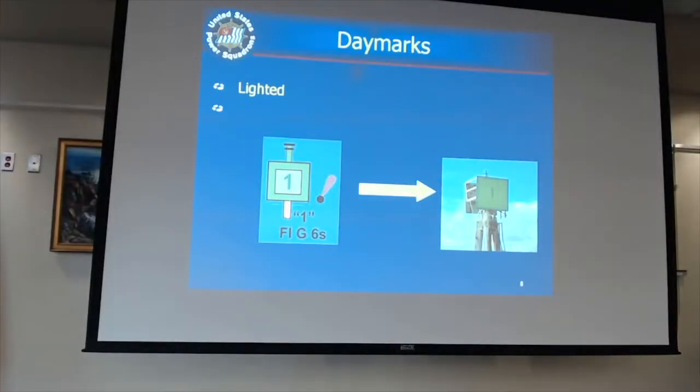Day marks, also called beacons, again, might be lighted. Here it's lighted. I wish they didn't put that there. Every beacon that's got a light on it is marked this way. It just looks like an exclamation point. They've got the magenta top and the black bottom, and that just means it's a day marker or a beacon that's lighted. What color is it?